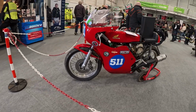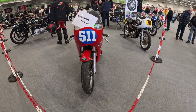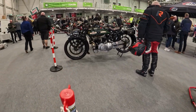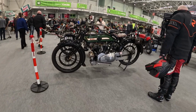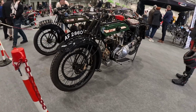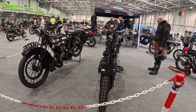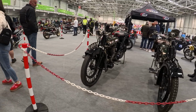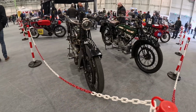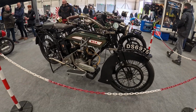Then this beautiful red Honda twin really stands out. That long narrow race tank and sculpted exhaust promise stunning performance, a proper cafe racer dream. Now for something from the early days of motorcycling, a BSA V-twin, more bicycle than bike, with its tall upright seating. Next to it, another early BSA, this one with a different front end setup and even a passenger seat, a proper vintage tourer.